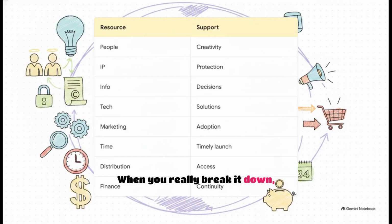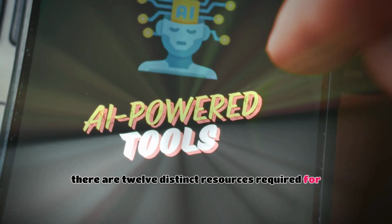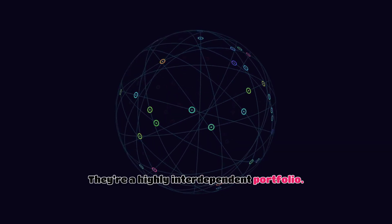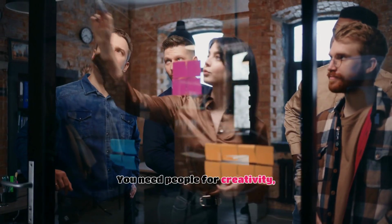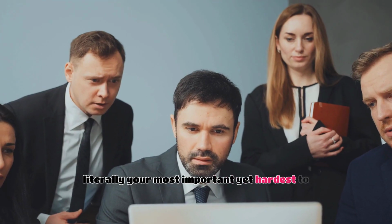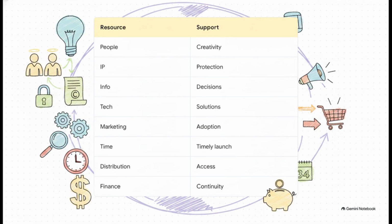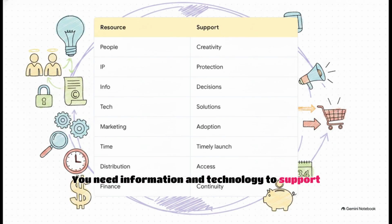When you really break it down, there are 12 distinct resources required for innovation. And notice, these aren't just isolated checkboxes you tick off. They're a highly interdependent portfolio. You need people for creativity, literally your most important yet hardest to manage resource. You need IP to protect what those people create. You need information and technology to support their experiments.